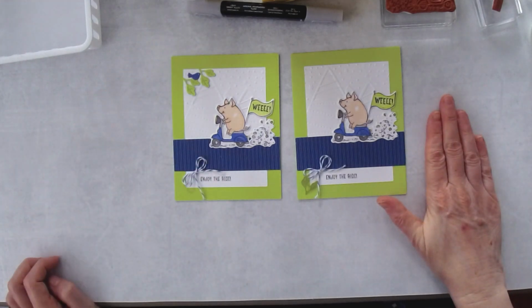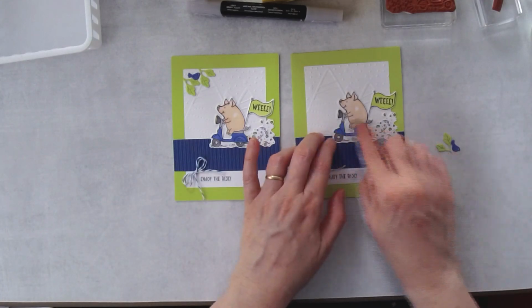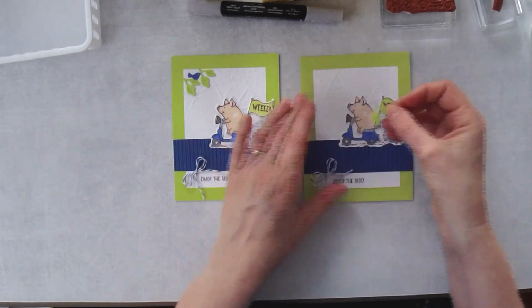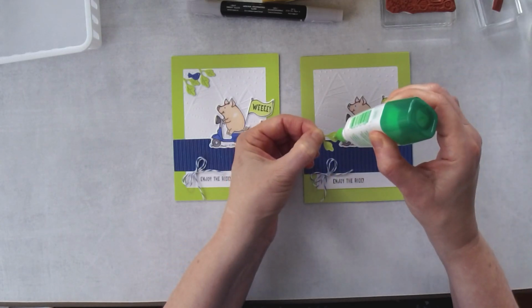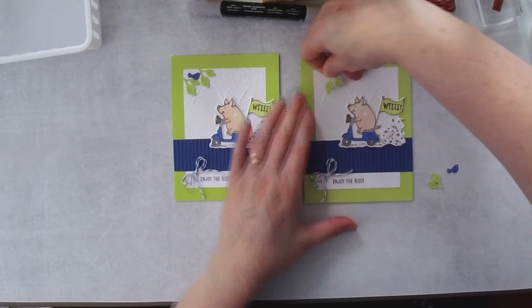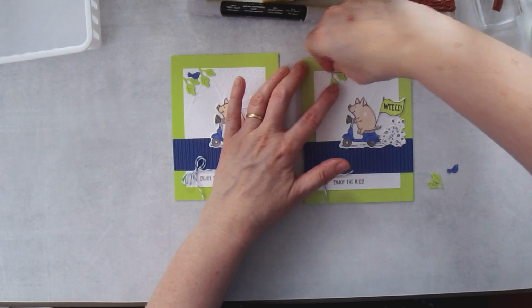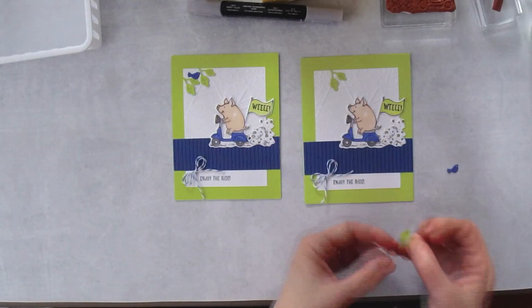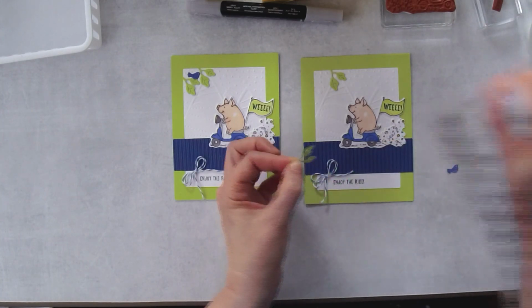So you can see if you want to leave it without, don't glue your piggy too low if you're going to leave it without. Oh, here are my little leaves. So if you want to add them, I just actually add the glue on the leaves, and that way I have a little handle to add this, and I'm just kind of coming in from the edge. Little dots of glue.